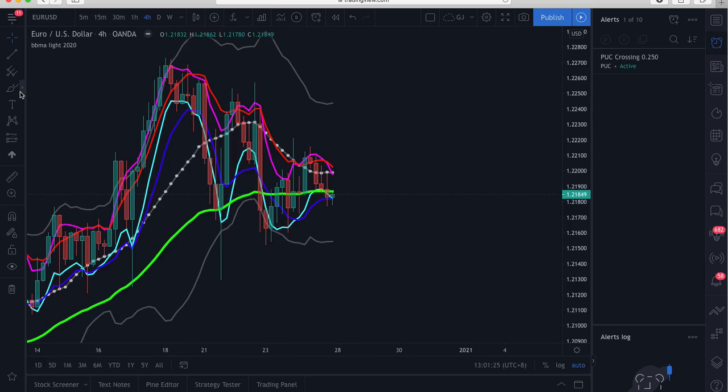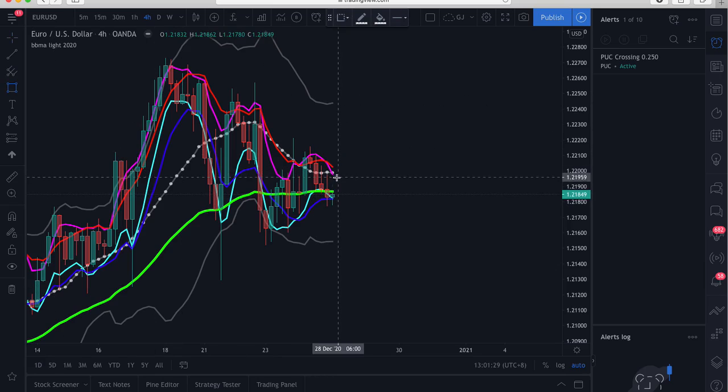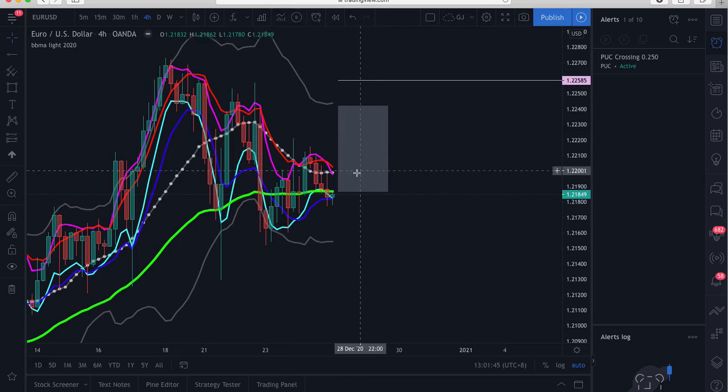So what we're gonna do is take the sell. We can be a bit more aggressive and take it from the current price to the top BB and place our stop somewhere above the top of this week, somewhere around here. So manage your lot size, and we can use this as a guidance for our sell setup.